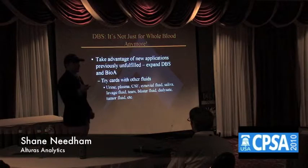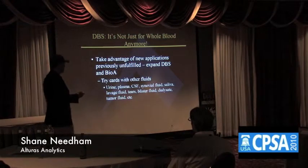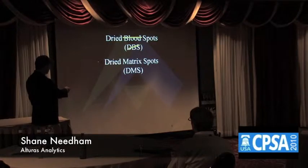Lucinda actually had an idea yesterday about sweat. That's another possible application for this. So again, very exciting to be involved in this. And so, of course, we can't call it dried blood spot anymore, so one of the terms that we've coined is dried matrix spot analysis.